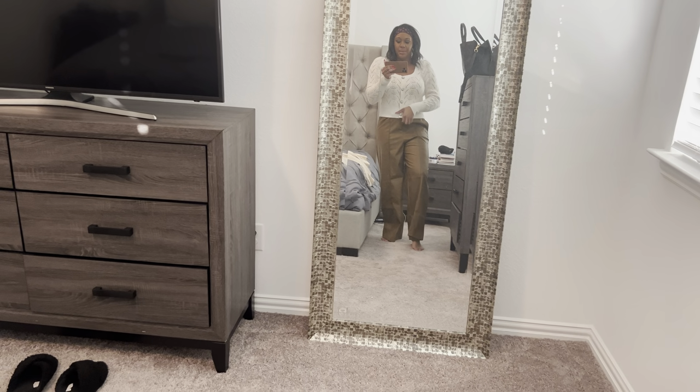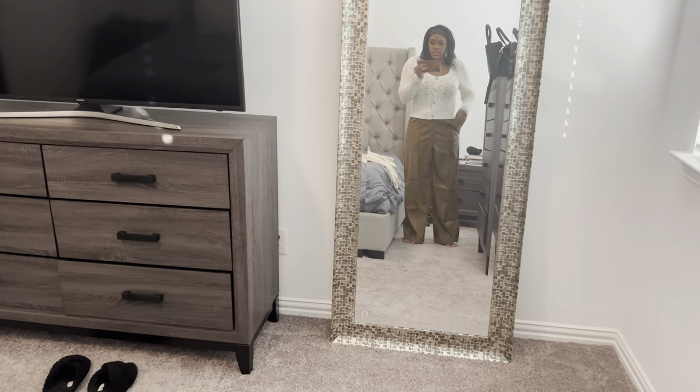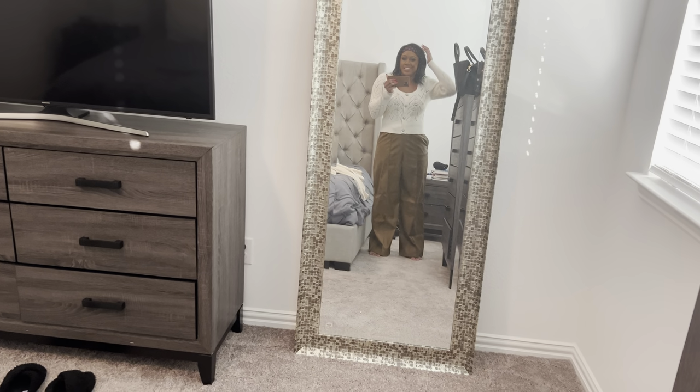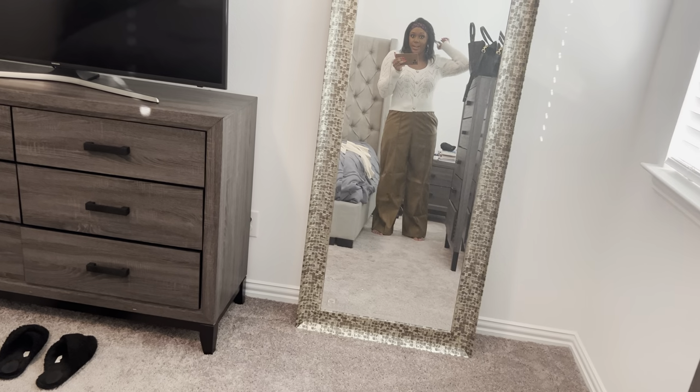Okay, y'all, so I know you can barely see me. I'm really trying to let my phone charge and whatnot. So this is the sweater. The sweater does not unbutton, by the way, so if you do purchase this, it has to go over your head. So that's why my hair is a little disheveled right now, but whatever.